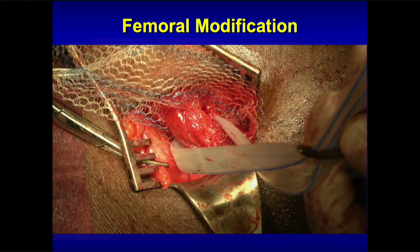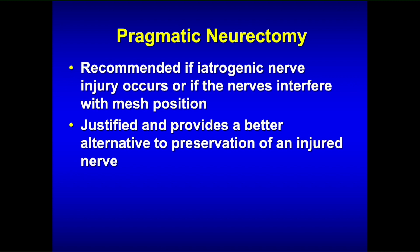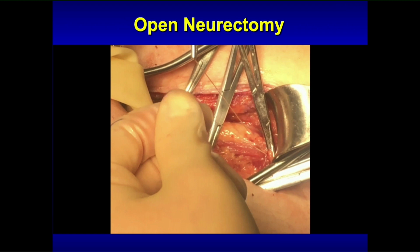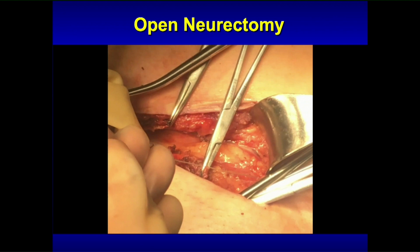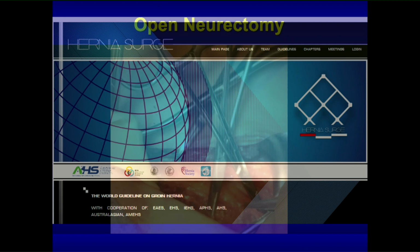So what about cutting the nerves, iliohypogastric, ilioinguinal? We don't recommend cutting them prophylactically. But if you had that nerve like I showed you with nine branches or it's in the way, you can do a pragmatic neurectomy. And what you do is you'll cut the nerve, we tie it, and then we'll leave the tails, we'll take the tail and bury the nerve trunk stump into the muscle. And that's called proximal intramuscular reimplantation, the same thing that we do for a triple neurectomy. And that will take that nerve and give it something to do. So that's how you do a neurectomy.